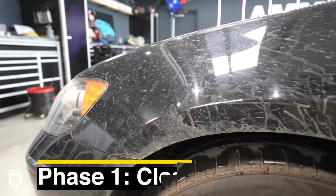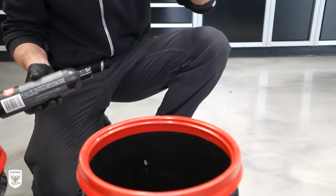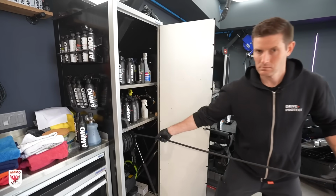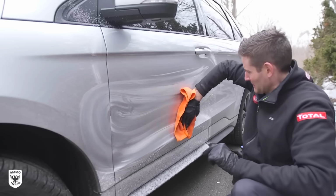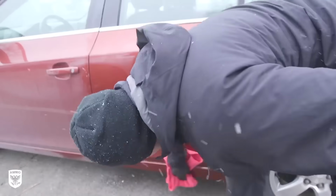Phase 1 is cleaning. First, fill 1 bucket with car soap and a microfiber wash towel, the other bucket with wheel soap or similar, and a few brushes. Pull out your pressure washer and/or hose and fill up the buckets halfway. If you're in a drought area or live in an apartment, there are hoseless wash products that can be super convenient if you are in those particular situations.